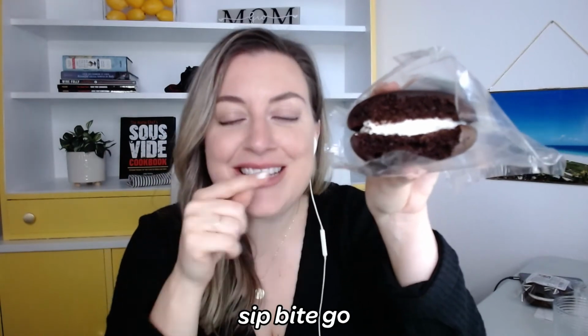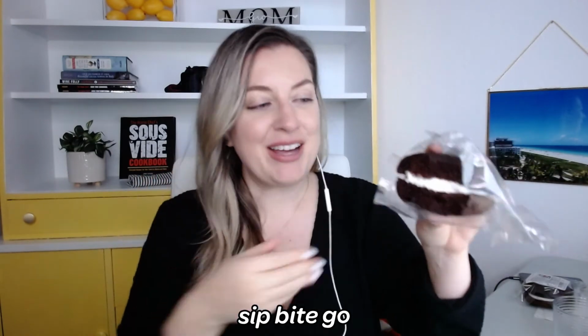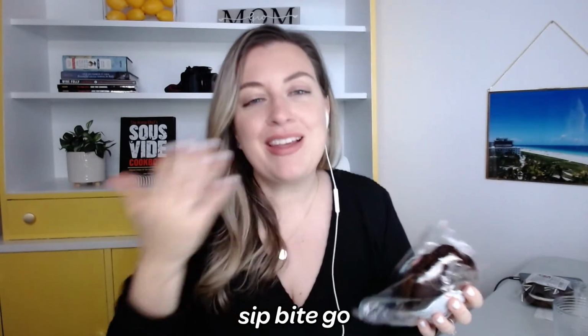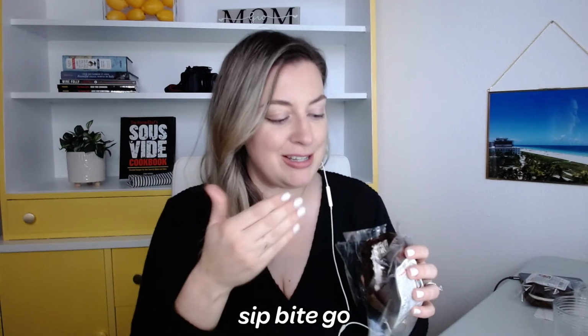Look at that serious layer of creamy goodness on the inside. Perfect thing. It's now a day later. Unfortunately, the lobster's all gone, but we have these delicious whoopies.